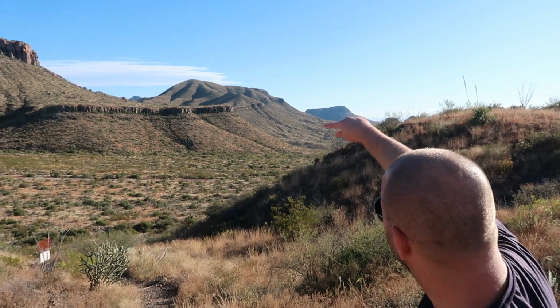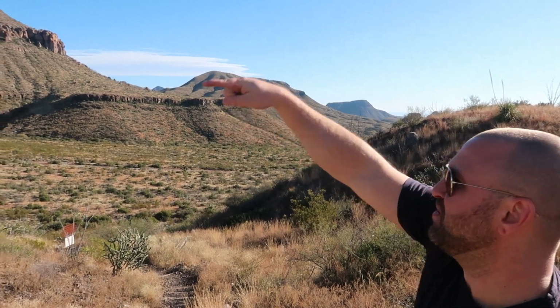So we made it to Homer Wilson Ranch. We're gonna grab the water out of the Jeep and take it to the box. Yeah. The Dodson comes around that, and then we come up and through here.